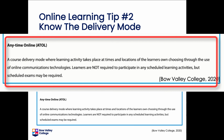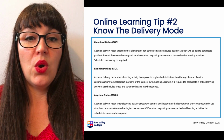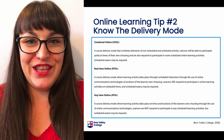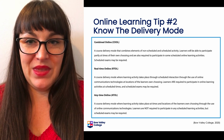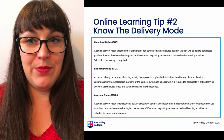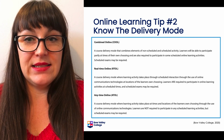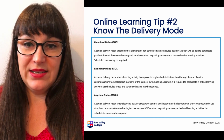So I guess the important thing is to know the difference between what kind of class you're in, because that's really going to help you when you go to planning your time. Now that you know what the delivery modes are, you're going to want to make sure that you learn which courses are which modes because they may not all be the same. So, my suggestion is to keep it all organized. You'll want to keep a notebook and write down each of your online classes and how they're going to run. And you'll have something that you can refer to until you have it memorized.